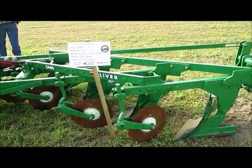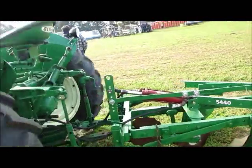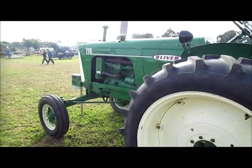Probably about the same vintage, 1958. So yeah, that would be about the same. That's a real clean 770. I like the looks of that tractor.